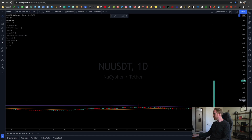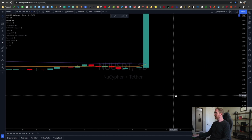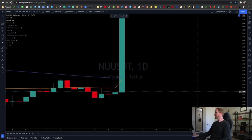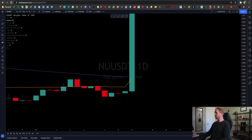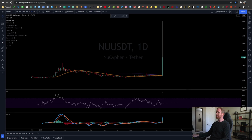Now, the price is above both moving averages, pretty obvious there. It's hard to understand and diagnose based on how sharp this increase is. But generally speaking, we can see the price is above both moving averages. I don't think it was previously, but that's okay. So not much to really understand there.